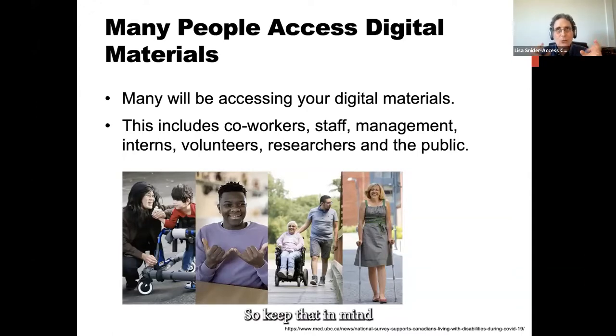So keep that in mind when you're looking at how we should try to increase our accessibility. Always remember the external, but also the internal as well, because that really is as important. The people who work behind the scenes are really as important as the public.